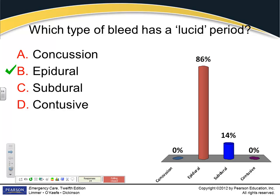It's epidural. Whatever you have to do to remember that, just remember that, okay? Because you will see that again, I promise you.